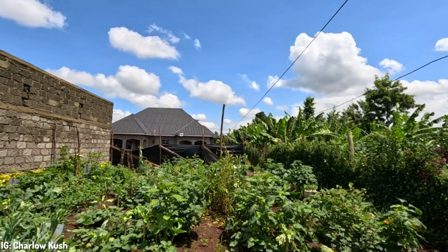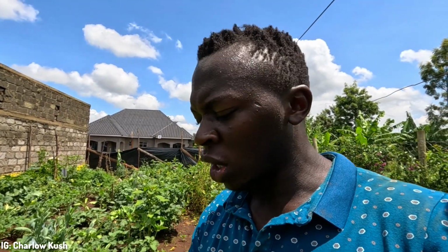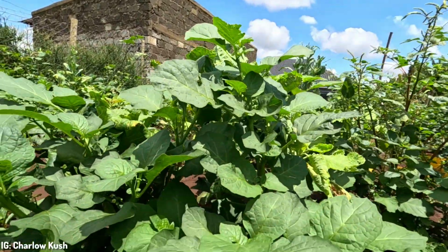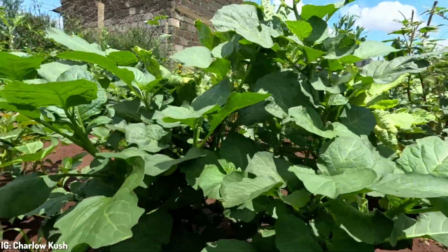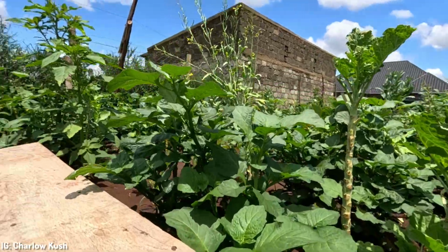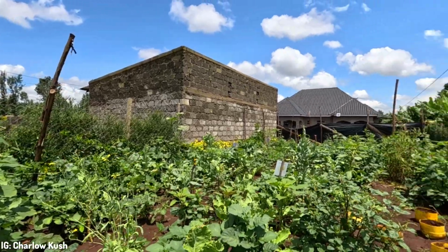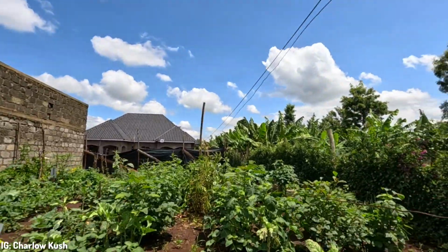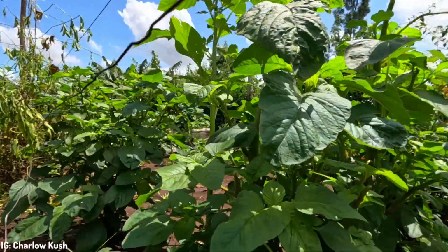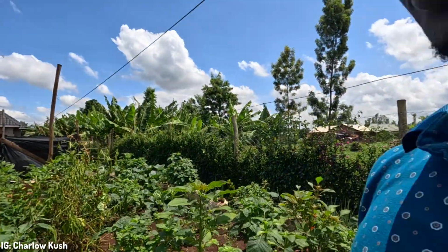Because guys, let me tell you something, when it rains, every plant gets a chance to grow. When you look around our kitchen garden right now, let me show you, we still have some veggies because we don't buy vegetables. These ones here are the black nightshade and they are doing quite well. Each and every plant is growing. We also have amaranth, they are doing really good. We have this kind of amaranth here, and this species here is also a species of amaranth. So every plant is trying its best to grow.